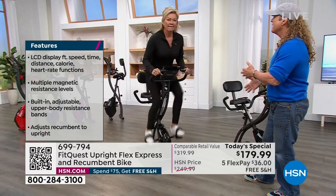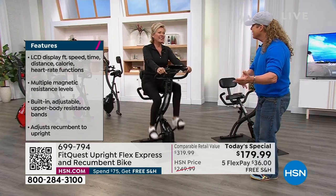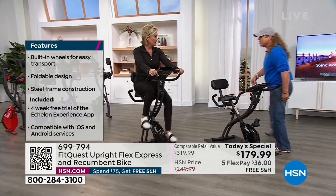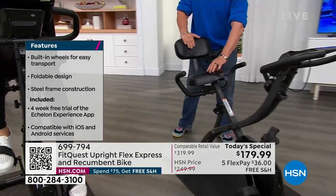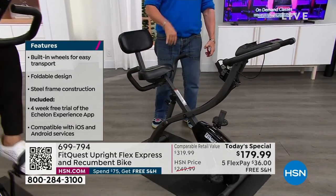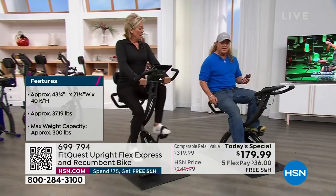You're able to do all that, and you're in a spin bike, and spin bikes can cost anywhere from $500 to $1,000, and then the class fees. Whereas this bike then turns to this bike because all you do is pull that little handle. I won't do it while you're on it. Pull that little handle there, and it turns down into a recumbent bike, which is my favorite bike because I like to read. I like to watch TV. I like to do all the other things. But now I can work out, lose weight, build my muscles up.